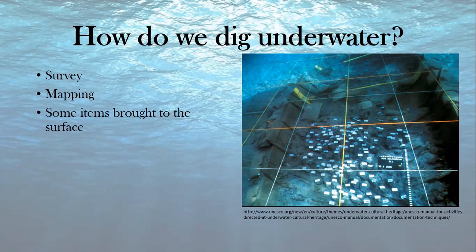Then if something is found and determined significant, everything is systematically mapped, recorded, and photographed. And if deemed appropriate, things are bagged and brought to the surface. Now, I say deemed appropriate because the environment underwater is obviously different than the environment on land. Underwater, there's this lack of oxygen.